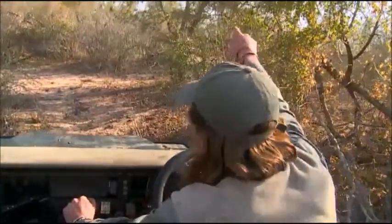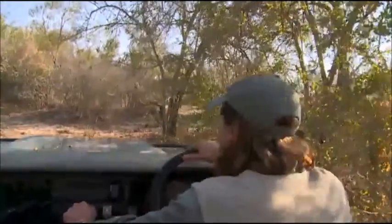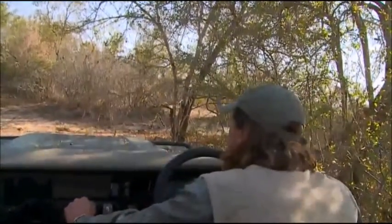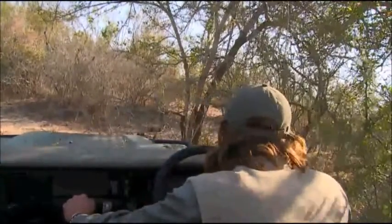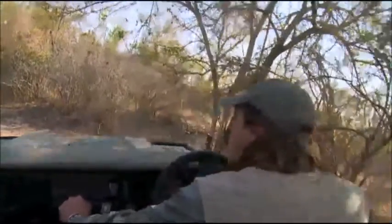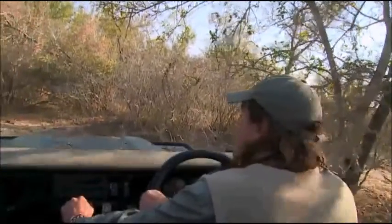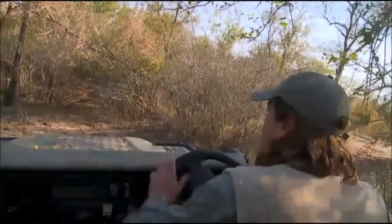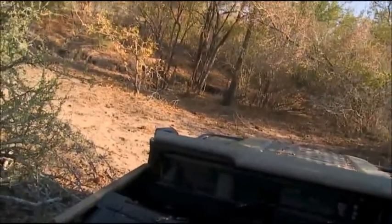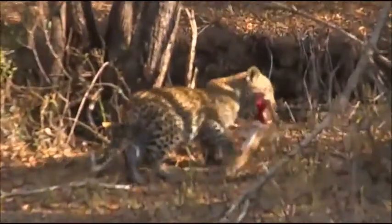So where we were with the kill is just over the other side of this termite mound. And I'm just going very slowly because I'm not sure where. Oh, there he is. Hello, my boy. Look at that. Look at him. He's protecting his scrub hare. Isn't that awesome? That is incredible.